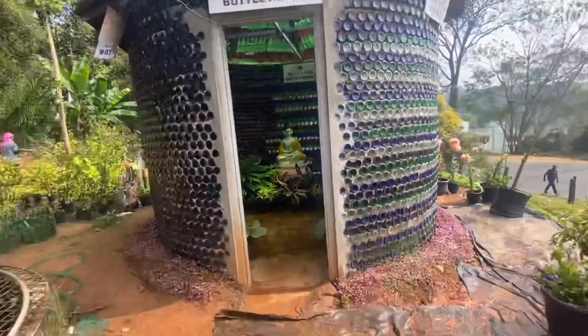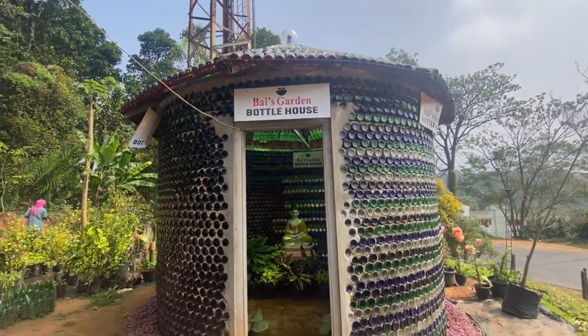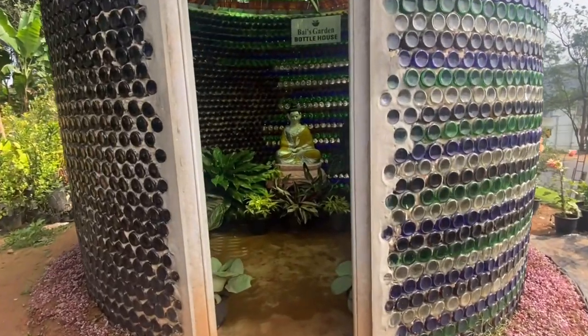This is the outside view of the bottle house. You can see how creative it is.